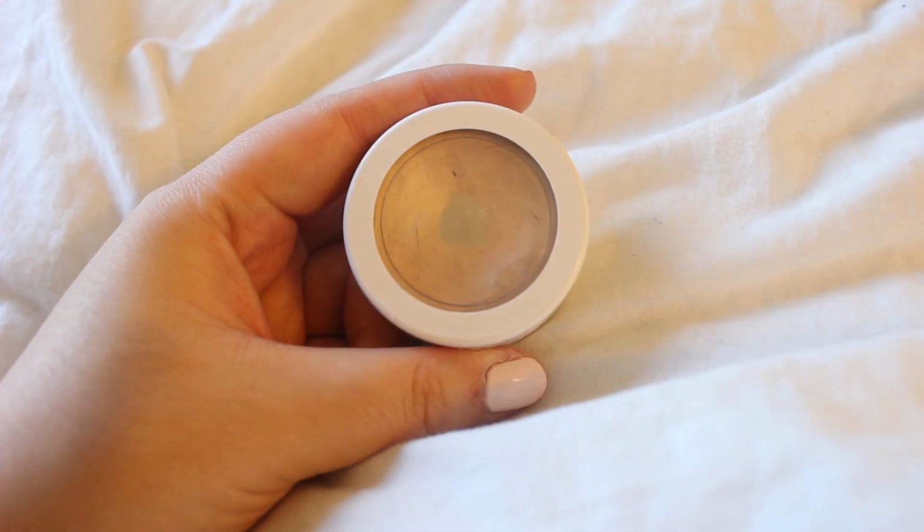Okay. And then I guess I will highlight. I'm gonna use this ColourPop one. I'm gonna top it. I want to highlight my nose really well because everybody just has the cutest nose highlights right now.